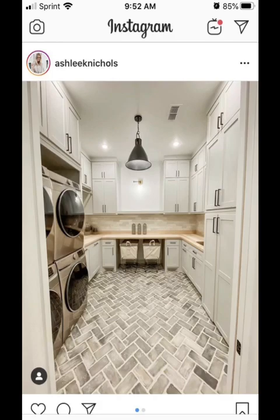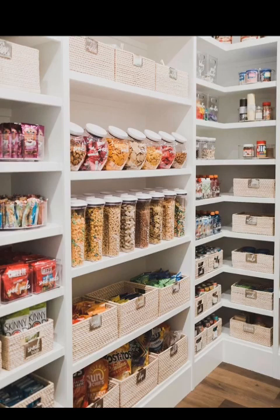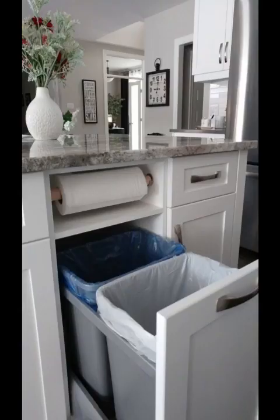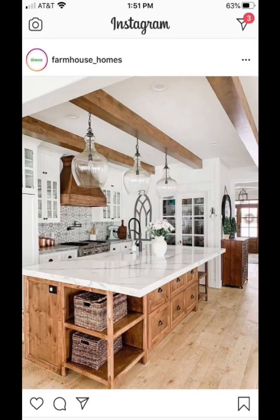Creating specific zones in your kitchen is a game changer. Dedicate areas for cooking utensils, bakeware, spices, and pantry staples. This makes it easy to locate items when you need them and ensures that everything has its designated place.